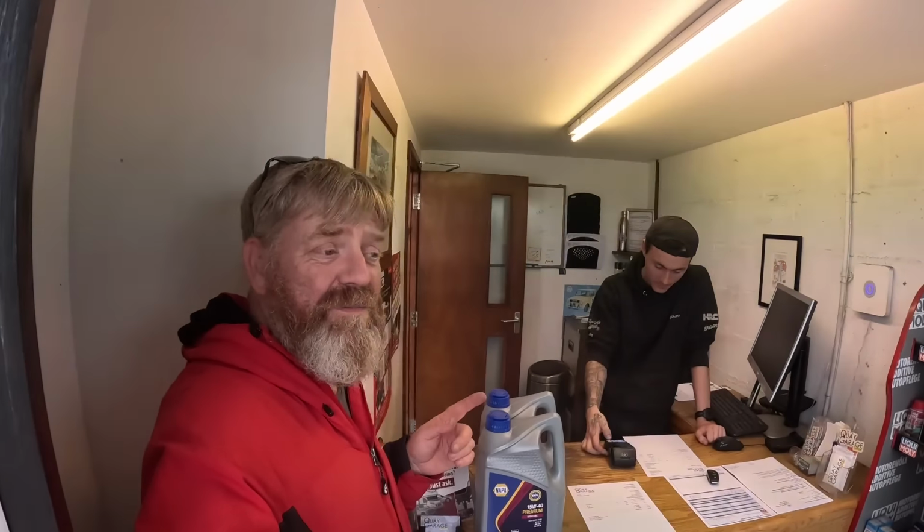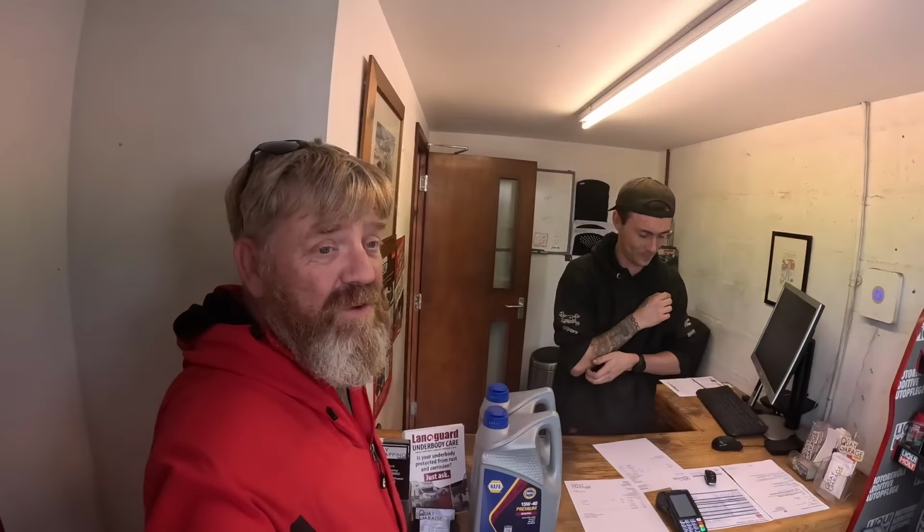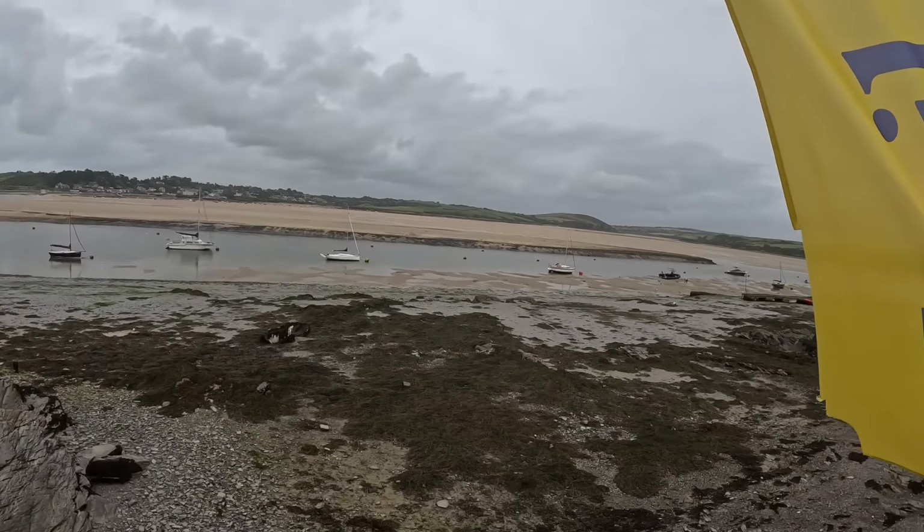If you're in Padstow and you need oil, Key Garage is where to come to get bits and pieces, and I'm guessing you can get most bits to pretty much everything, yeah. Brilliant. So we're here getting this stuff, which we're going to use to sort out our gearbox oil issue. Yummy, yummy gearbox oil. This is the sandbar. Look at that.